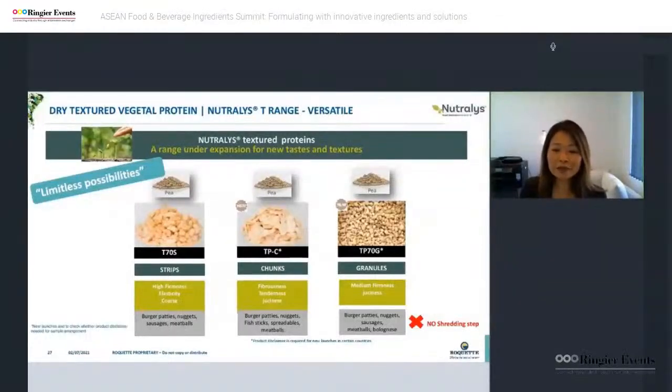As I'm sure you're aware, the plant-based meat market is growing rapidly, and it's showing a proliferation of formats, textures, and flavors on the shelves. Our textured proteins range is designed to offer different ingredient options to answer the variety and the new eating experience being sought out by today's flexitarians. There are 3 available formats in Asia Pacific at the moment. They come in various sizes and shapes and particle sizes, and that is granules, strips, and chunks.